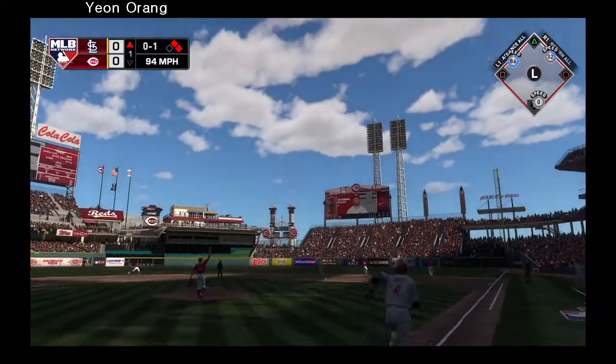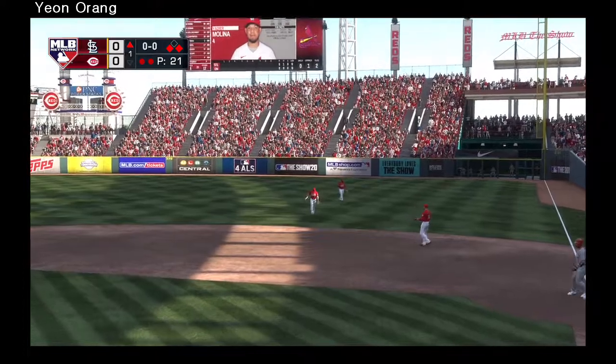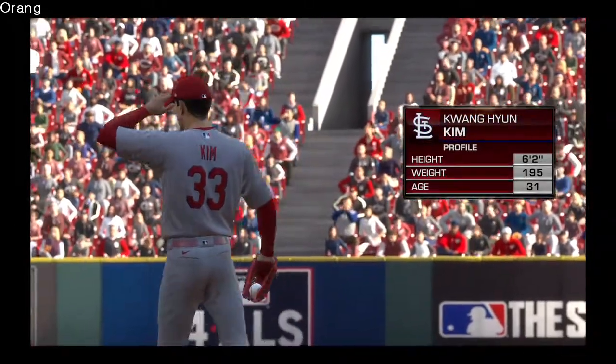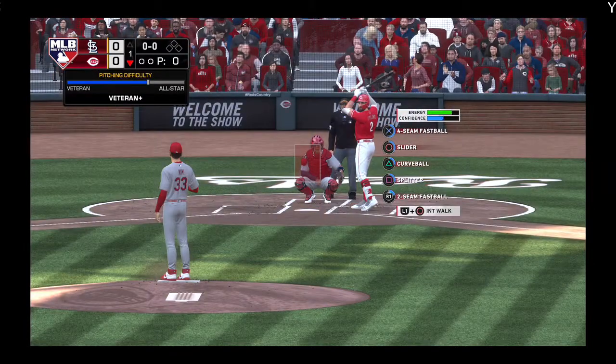That's popped up. Now towards short right field, Moustakas is there. He makes the play, and that'll end the inning. Number 33 is on the mound for the season opener on the road in this one. What's your take on him, Dan?